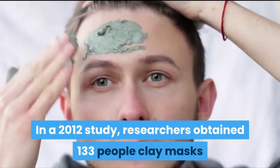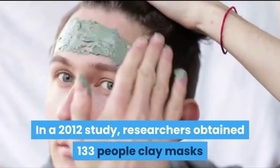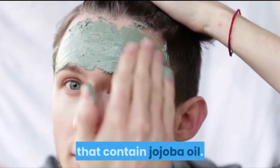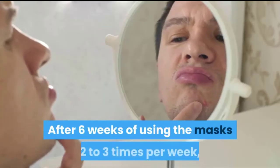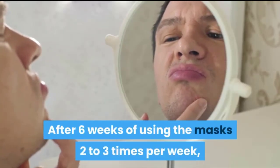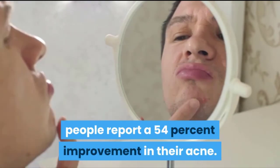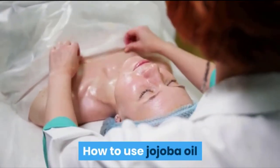In a 2012 study, researchers gave 133 people clay masks that contain jojoba oil. After 6 weeks of using the masks 2 to 3 times per week, people reported a 54% improvement in their acne. How to use jojoba oil?